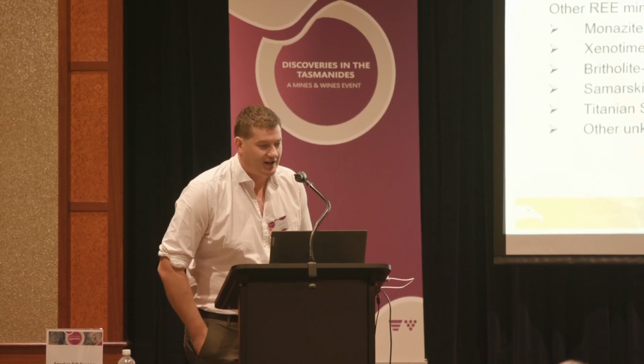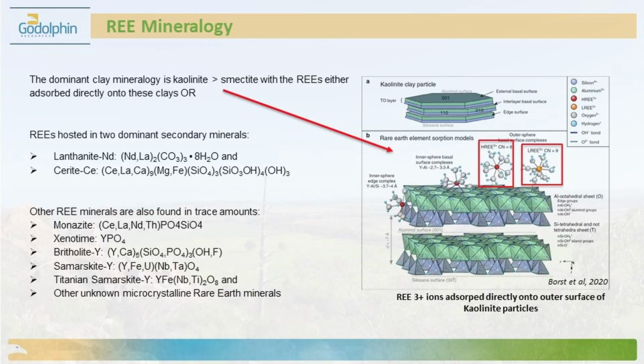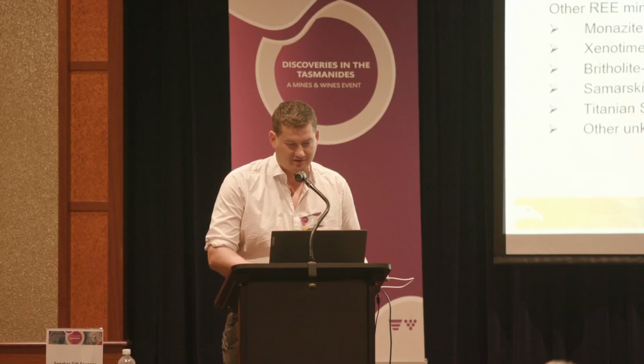So in terms of our rare earth mineralogy, I've already mentioned that kaolinite is our dominant clay, but we also see some smectite in the system. Our rare earths are either adsorbed directly onto these clays, or more dominantly they're found in two secondary minerals. They are neodymium lanthanite, which as the name suggests is neodymium and lanthanum. It's actually a carbonate. And then we've got cerite, which consists of cerium and lanthanum. We also see some other rare earths in trace amounts: monazite, xenotime, and some other unknown microcrystalline rare earths, and they potentially host some of our magnet rare earths.